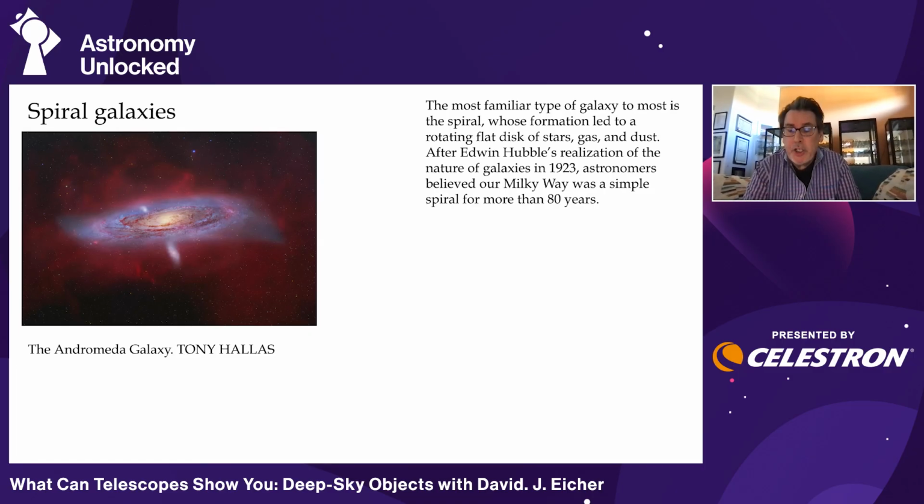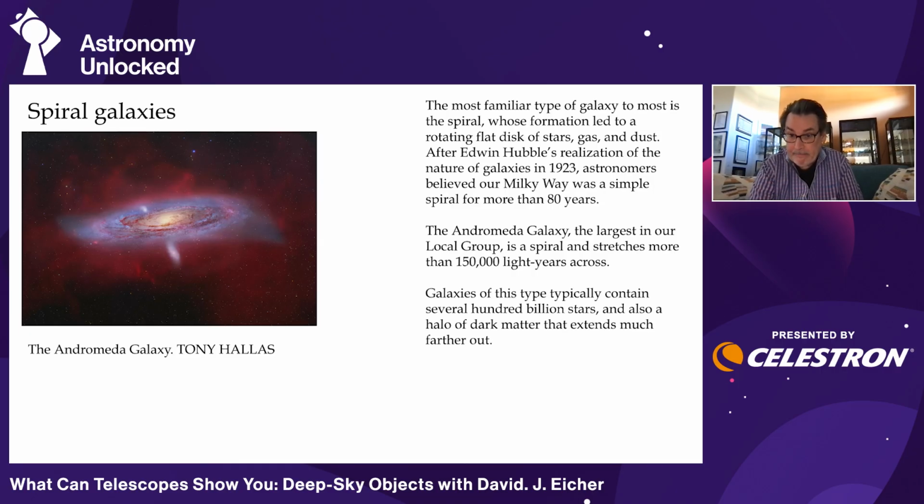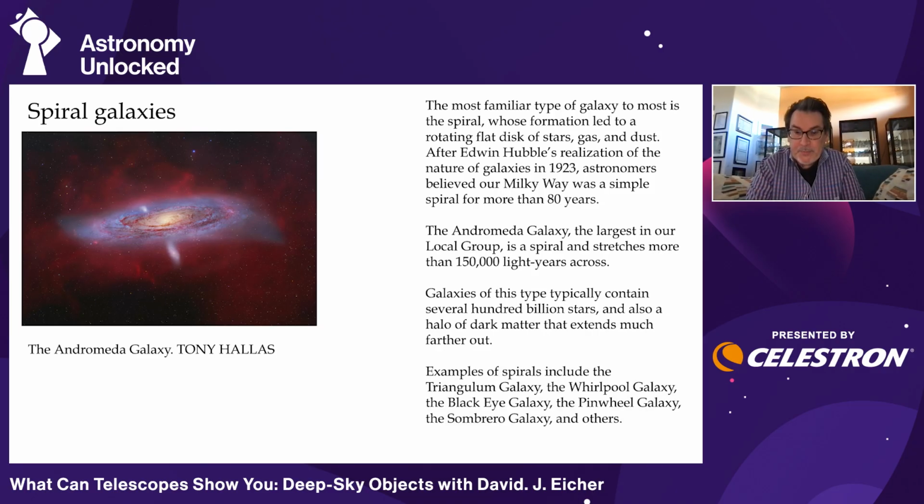After Edwin Hubble's realization of the nature of galaxies just about 100 years ago in 1923, astronomers believed our Milky Way was a simple spiral like this for more than 80 years. The Andromeda galaxy, the largest in our local group near us, is a spiral and stretches more than 150,000 light years across. Galaxies of this type typically contain several hundred billion stars and also a halo of dark matter that extends much farther out. Examples of spirals include the Triangulum galaxy, the Whirlpool galaxy, the Black Eye galaxy, the Pinwheel galaxy, the Sombrero galaxy, and many, many others.